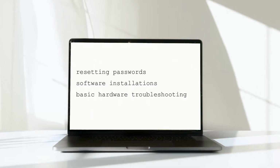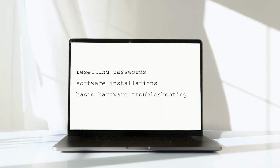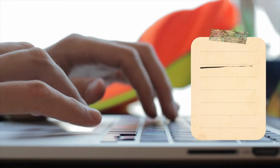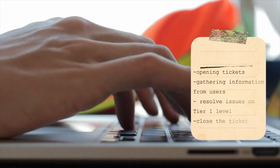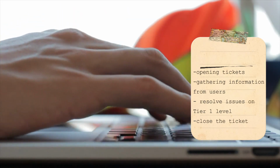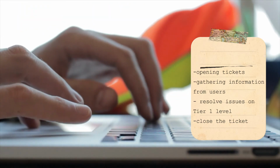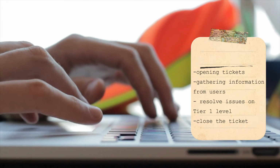So these jobs are really dealing with user issues, basic and really easy user issues for Tier 1 or the tech support, the call center tech support role. Just like resetting passwords, assisting users with software installation, really basic hardware troubleshooting. So the daily responsibilities for this kind of jobs are most likely opening tickets for every issue that they encounter and gathering as much information as possible from the users to narrow down the issue. And on their level, they can decide if they can resolve the issue. If the issue is easy enough for them, they can solve the problem and close the ticket.